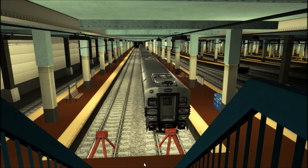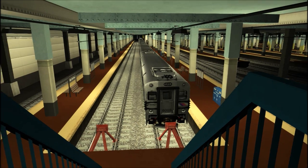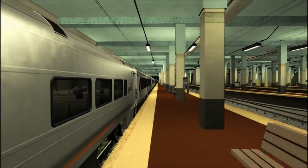We'll be running NJCL train 3361 from New York Penn to Bayhead. That's the direct train, no transfers, so we'll be running with a dual mode ALP45. We will make the mode change from electric to diesel at Long Branch. Scheduled departure time for this train is 4:36, so why don't we head over into the locomotive.